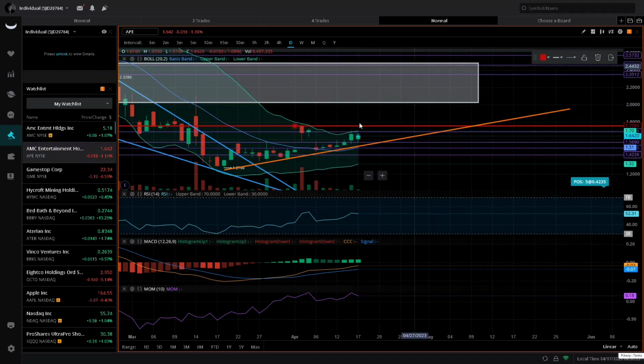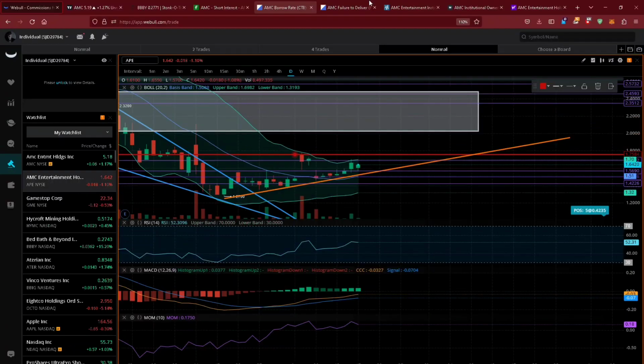Now we're in an uptrend and the Bollinger Bands are getting very, very tight, telling us volatility is coming for APE as well. So as long as the conversion doesn't go through, which I don't think it is, and the reverse stock split doesn't go through, which I don't think it is, I did videos on all of that, so make sure you check that out. I think APE is going to see a run with AMC to the upside, and I think that is coming very, very soon for AMC, APE, GME, and BBBY, not financial advice.